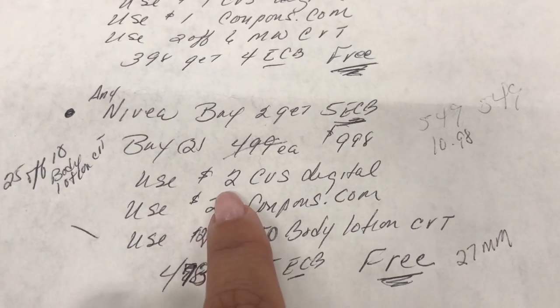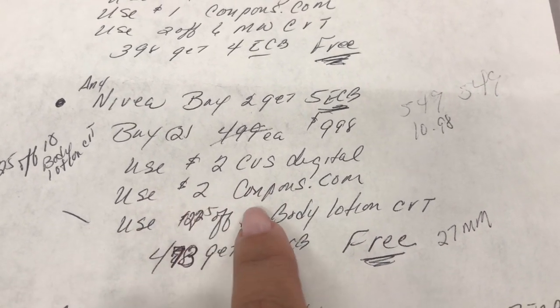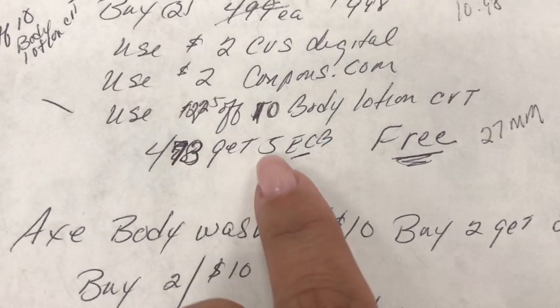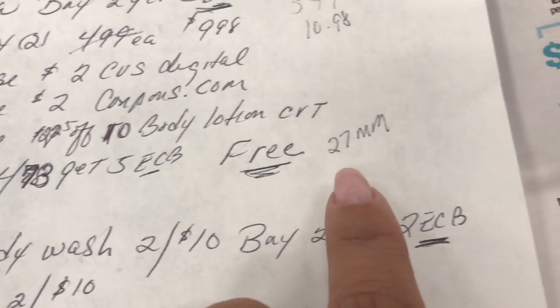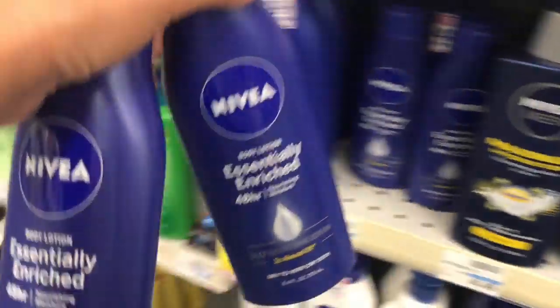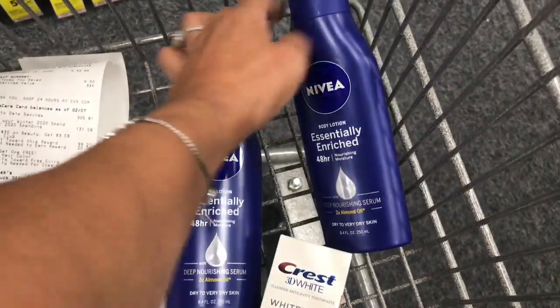I'm gonna use a $2 digital coupon through your CVS app. I'm also going to use a $2 coupon from coupons.com, and this is what it looks like. I'm going to use a $2.25 off of 10 body lotion CRT. I'm going to pay $4.73. I'm going to get back $5 in extra care bucks, making that free, plus a 27 cent money maker. So I am going to go ahead and grab these two here. And again, guys, prices may vary, so be careful at your store.